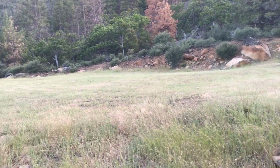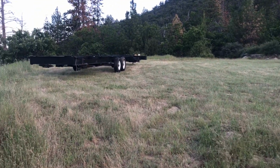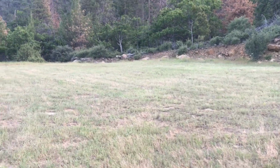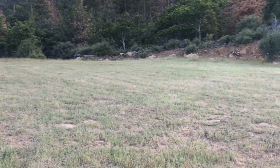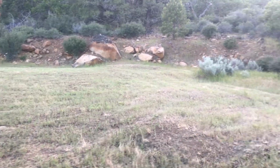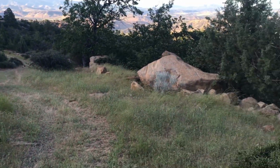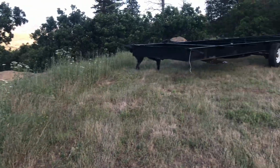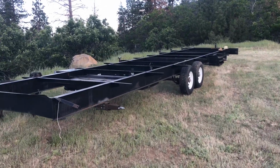This is the pad. I had this cut. They had a D8 Caterpillar and a full-size excavator here trying to get rid of the boulders. They're all that size of rock. Like that. They're huge.